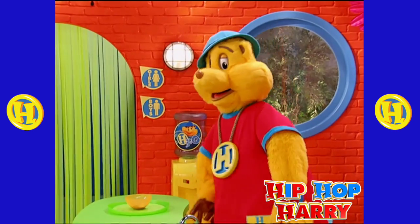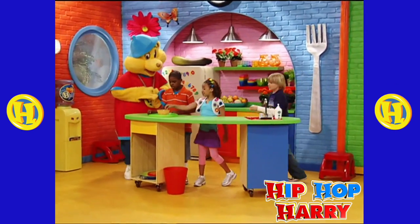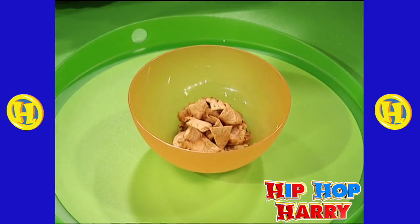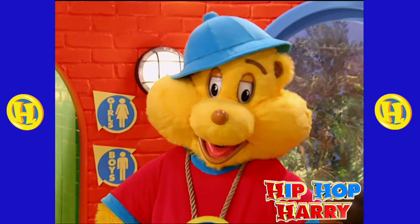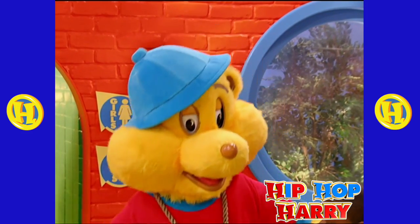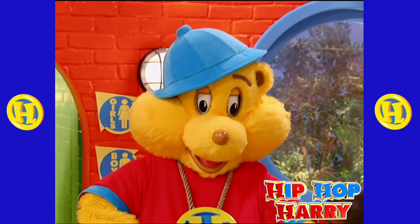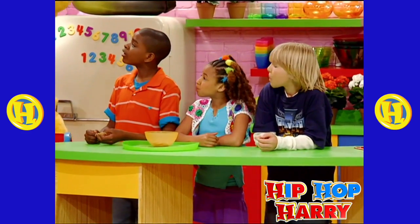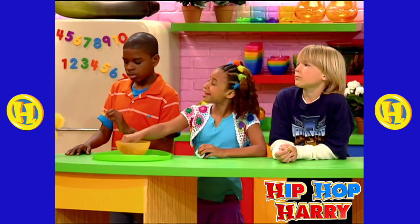Interested in a snack? I have some yummy dried apples. Oh yeah, that sounds great. My mom lets me have dried apples all the time. They're my favorite. I've never had dried apples. What are they? Well, dried apples are the same as regular apples, except they are put through a machine that removes all the water. They do it to all kinds of fruits, like apricots and pineapples. Really? That's right. Go ahead, try some.